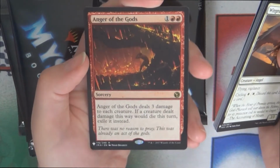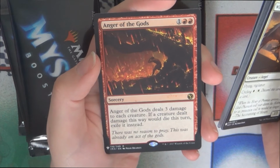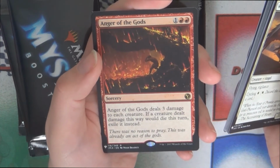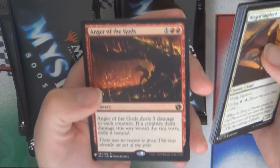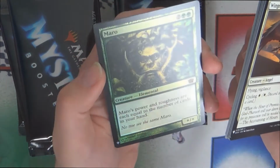We've got Anger of the Gods. For 1 and 2 red, it's a sorcery. Deals 3 damage to each creature, and if a creature dealt damage this way would die this turn, exile it instead. I like that. Okay. We like red spells.